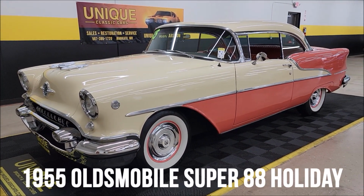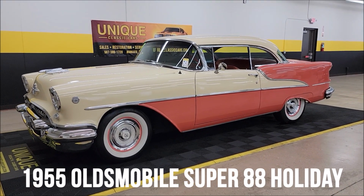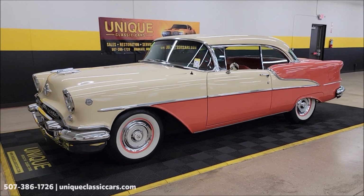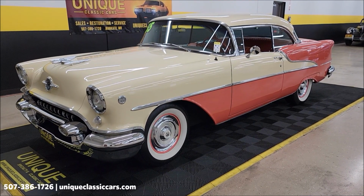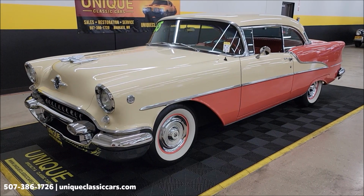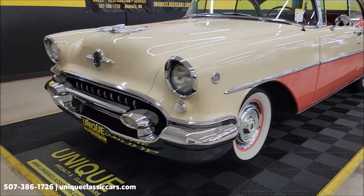1955 Oldsmobile Super 88 Holiday Coupe. Of course, the Holiday referring to the two-door hardtop. Color of this car, number 62 Coral. So paint code 62 and paint code 65 Shell Beige. What a cool combination, especially on a 50s car. It just looks the part.